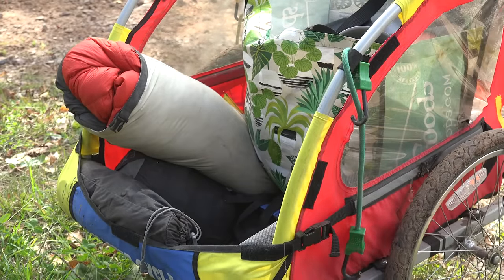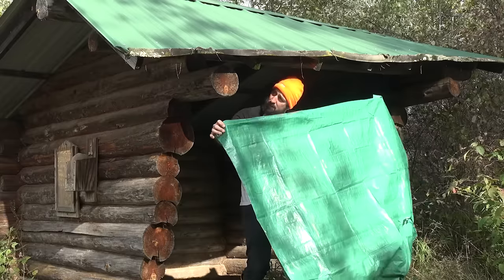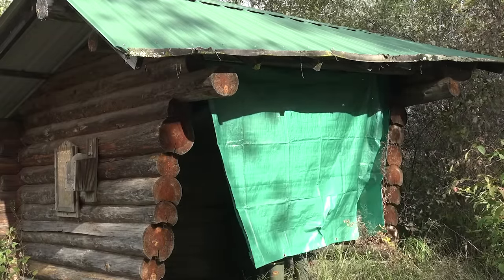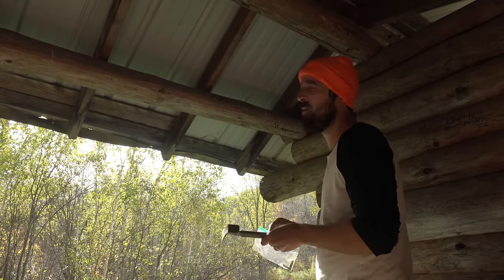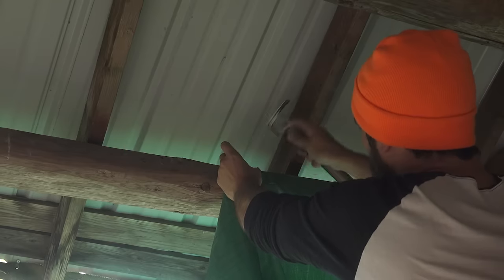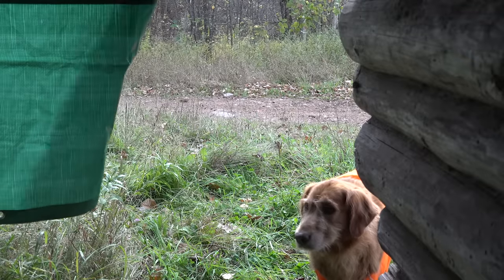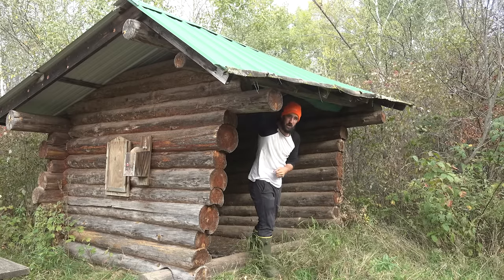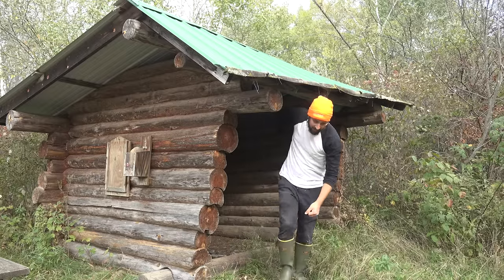It's time to make this place home, and the first thing that I wanted to do is see if there's any way to drape a tarp over the front of it, just to give us a little bit of a wind barrier. Now, to get this thing to stay up, I'm gonna just pound in a couple nails. We'll remove them when we leave. For now, we'll keep it rolled up, but tonight, once it gets colder, it's gonna come in handy.